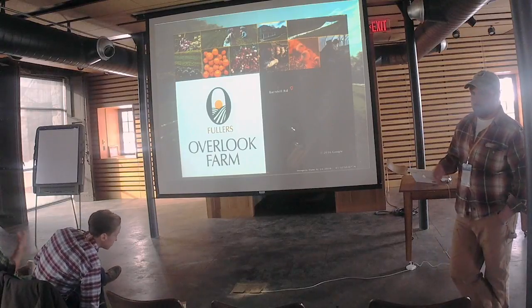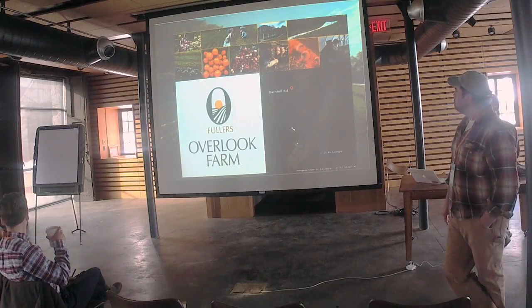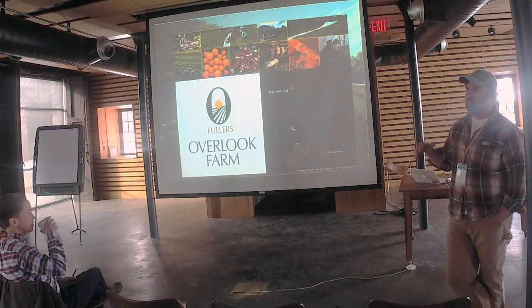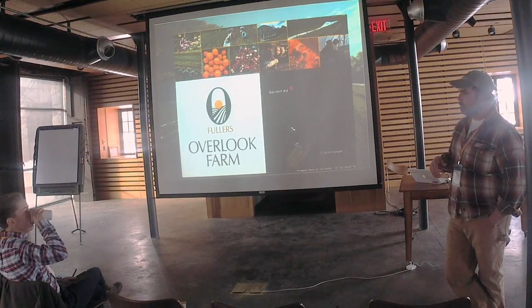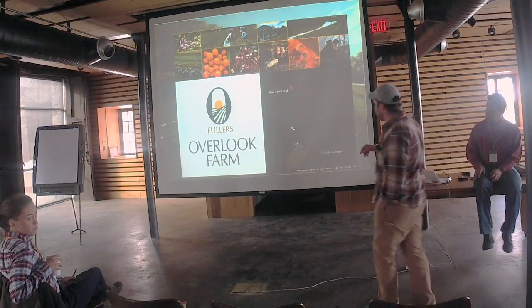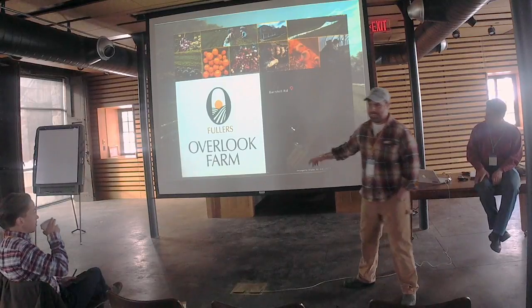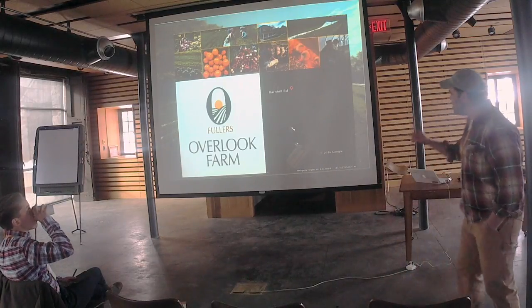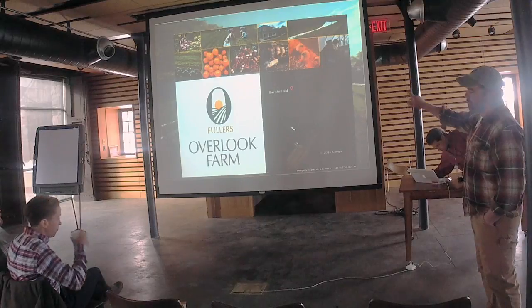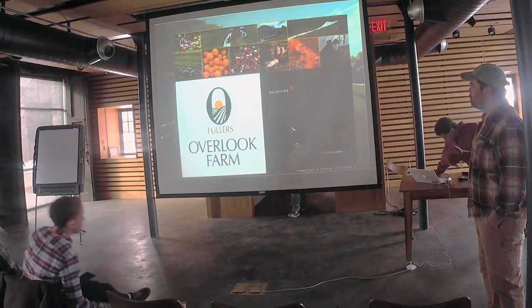We have a small apiary and a small mushroom log operation. But the main driver, the main enterprise on the farm is vegetables. So it's a little bit dark. This is an aerial view. You can see our vegetable field there. But there are surrounding fields that we do utilize for poultry, for pigs.